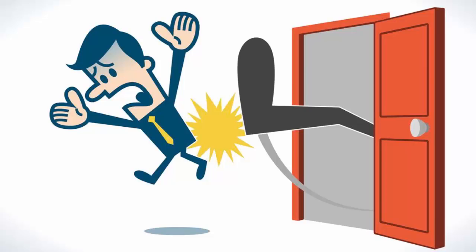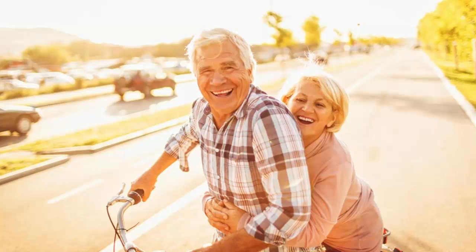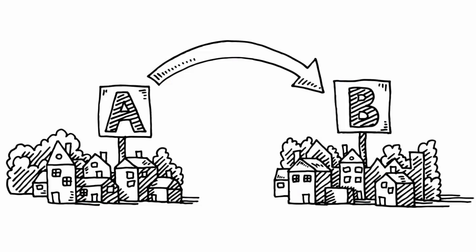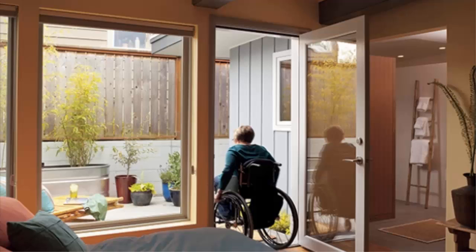These days, our average life expectancy is much longer than it used to be. Because of this, it's important to design your home to transition with you throughout all the ages and stages of life. For example, designing your new home to have 3-foot doorways makes it possible for you to stay in your home during the latter years of your life, even if you end up using a walker or a wheelchair.